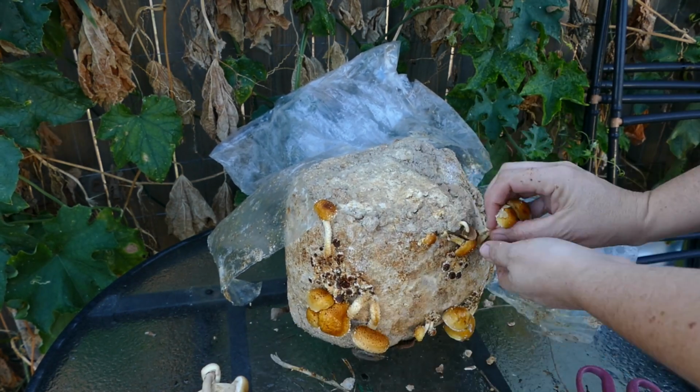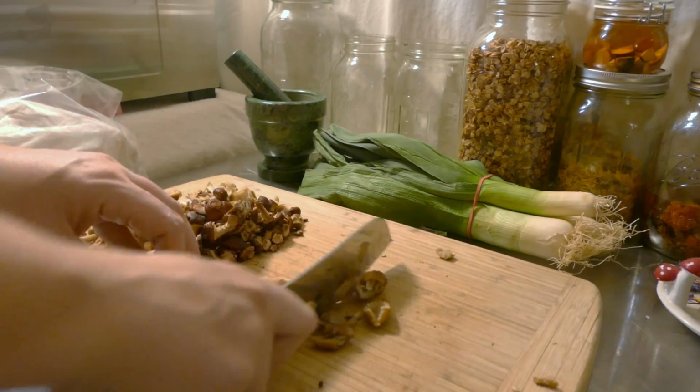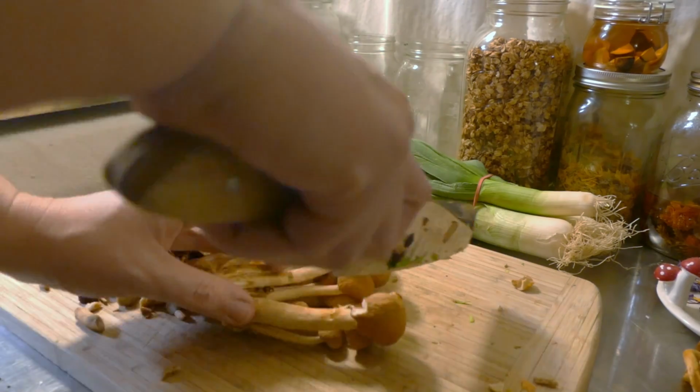And today I'm harvesting just enough to make a pretty good sized pot pie with the mushrooms. If you don't use your mushrooms right away, it's good to wrap them in a damp paper towel inside of a plastic baggie or a glass container. So you can see that's what I'm pulling them from here.